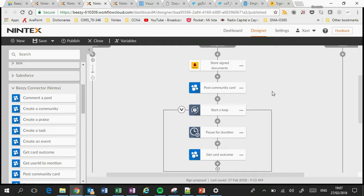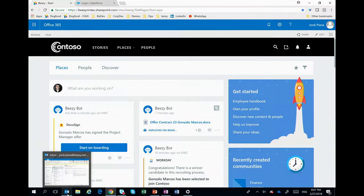So back to Beezy. Now I would be getting an email saying that Gonzalo signed the contract, and I can also see this in my newsfeed. Again, the Beezy bot posting in my newsfeed via Nintex Workflow Cloud a message from DocuSign saying that Gonzalo Marcos accepted and signed the job offer. And then now we need to start the onboarding process as part of the recruiting process.